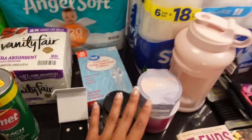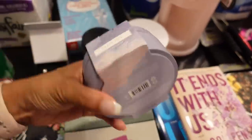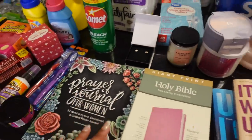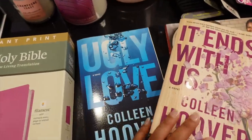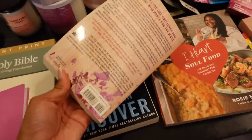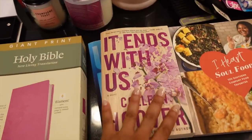Got some earrings, more household item stuff. I got 2 of these. Nikki got me one and my cousin got me one. My sister got me some candles and household item stuff. I got both of these books that I wanted to read, It Ends With Us and Ugly Love. Y'all know I love to read. A lot of y'all recommended some books.